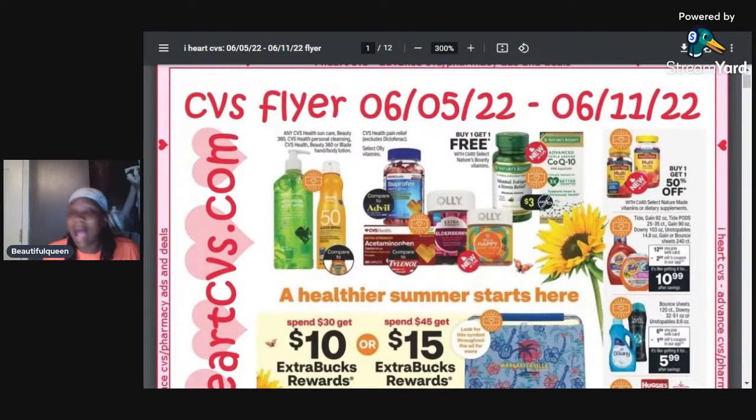But guess what? I plan on going back to CVS either tomorrow or Saturday because I want to get some more Purecell, the 100 ounce. And my Avada Purecell rebate reset so I can get $2 four times again. So I might just grab all the Purecell and get my $8 back on Avada and get my $15 extra bucks back from that tier deal.